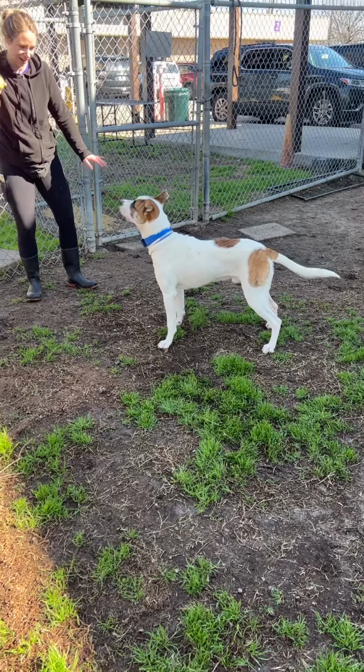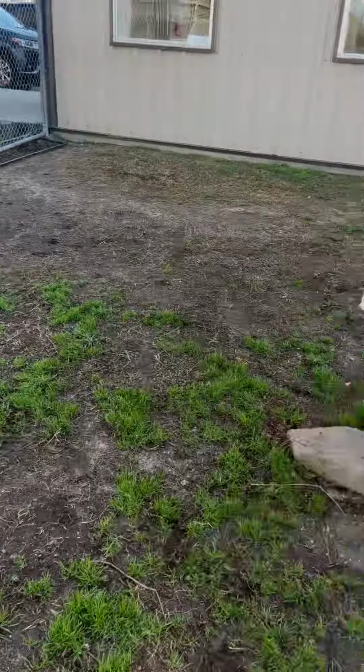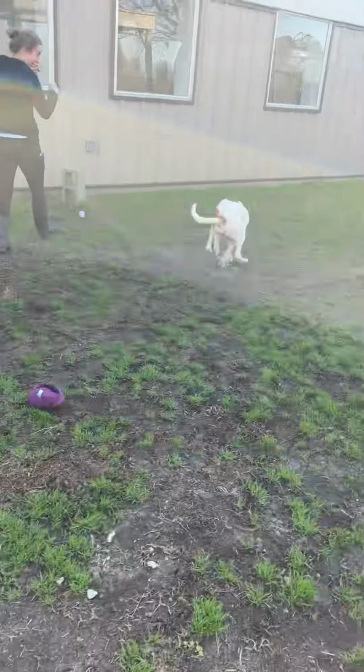Focus. He's like, eh? Good morning from Bark. Here we have Elijah. He is ready for that ball to be thrown. He's like, throw it! Oh my God, throw the ball! He missed it. Elijah! This guy's fun, fun, fun.